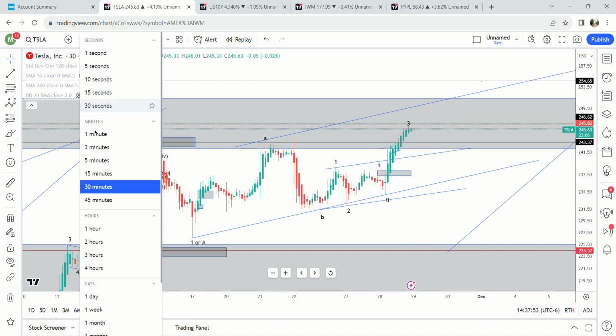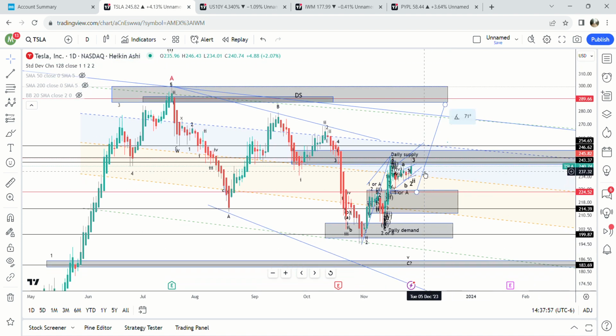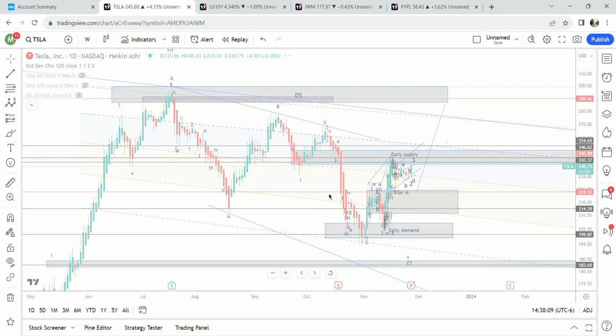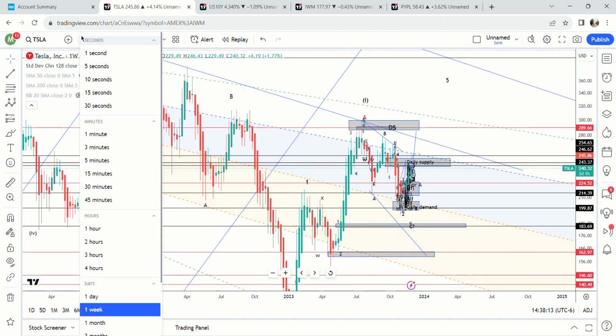On the daily for standard deviations, we do have some room. We can run up here to 280, but that was kind of my target after we fall down here to 224. So we'll see how that plays out. On the weekly, we are right in the middle of the range.